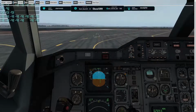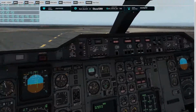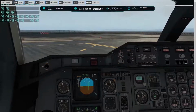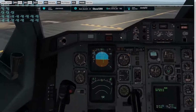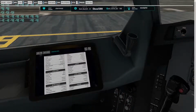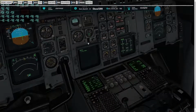A slight cross or left crosswind on departure, not much. This is the ILS hold. We don't have to stop there. They don't simulate that, at least not that I've ever seen. Turn on that for a second. Takeoff config and normal.